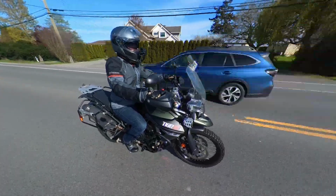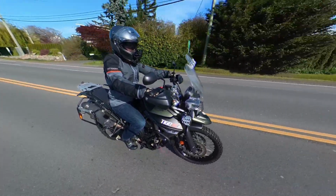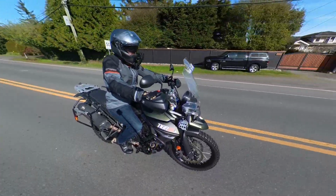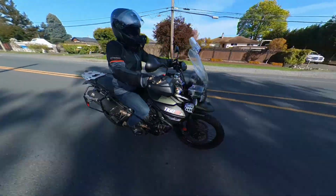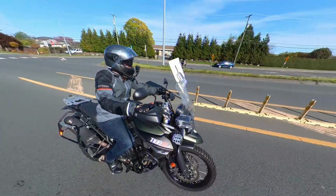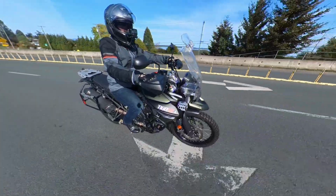All right, well, in general, I have absolutely loved this bike. Really, it has been very, very good to me. There's very little that I don't like about it. There's a few things that I'll get to, but any bike you can pick apart and have issues with. So this is really no different.